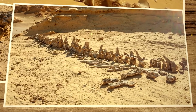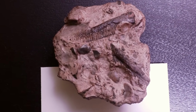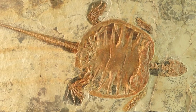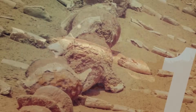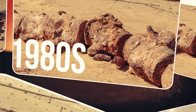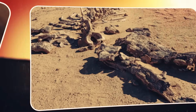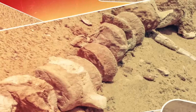The fossils here are super detailed, even with some stomach contents still intact. Scientists have also found fossils of ancient sharks, crocodiles, and turtles, helping to recreate what this marine world looked like millions of years ago. Now, the first whale bones were discovered in 1902, but it wasn't until the 1980s that people really started to explore the area, only when access to this area became better. Sadly, some fossils had been taken away by collectors before the site turned into a protected area.